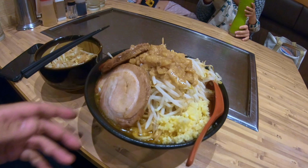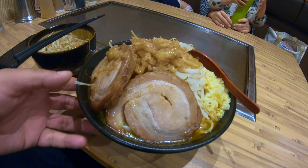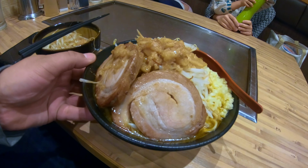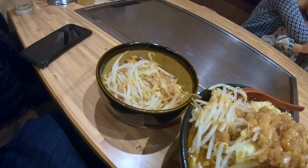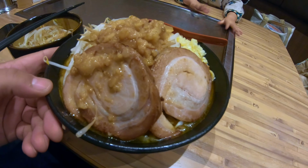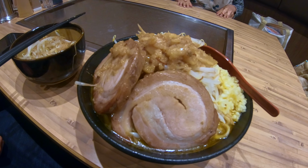So guys, we've got our ramen. Two beautiful bits of chashu. I had to get the extra one as a side topping with extra bean sprouts, which is here. Garlic mince with lots and lots of bean sprouts. And I believe this is the miso stock. So let's not waste any time, ladies and gentlemen.